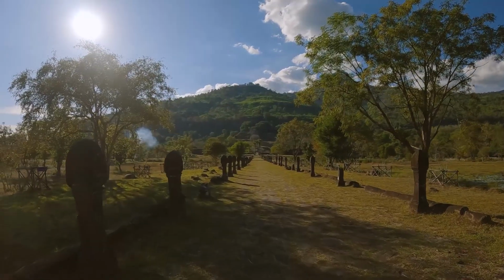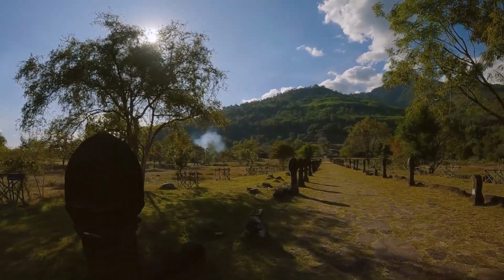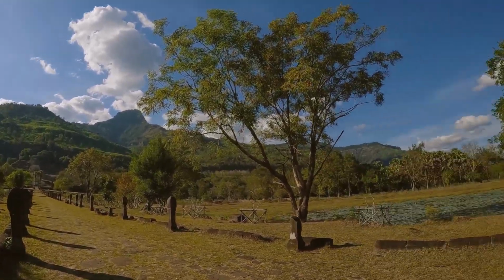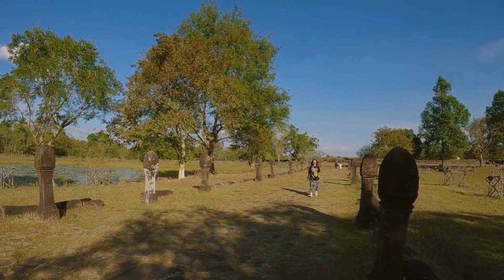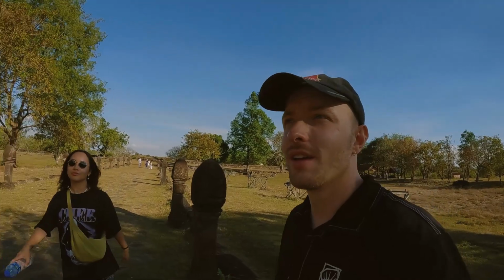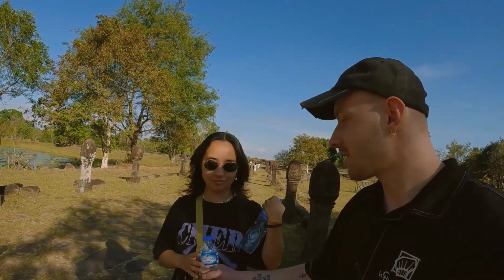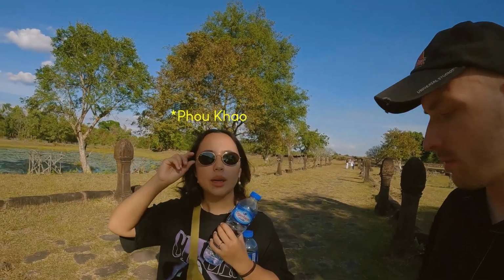It's an underrated Angkor Wat complex, let's say it like that. Not many people come here. Okay, you can see some tourists, but if you compare it to what we would expect in Angkor Wat, it's a lot less. Also the prices, because Angkor Wat is so expensive, and considering the age of this complex, it's quite interesting. The mountain is called Wat Phou. Yeah, Mountain Phou.